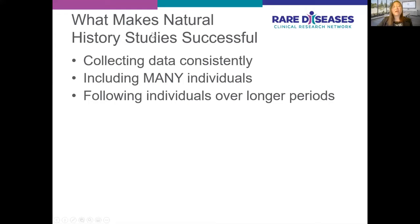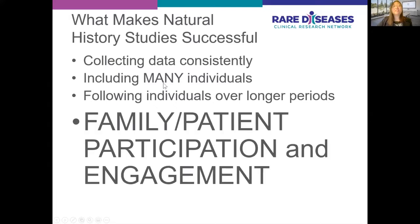And what is in common with these 3 things that help natural history studies become a success? They need patient and family participation and engagement. So you are an integral and absolutely necessary part for natural history studies to be successful.